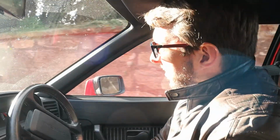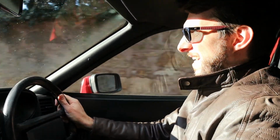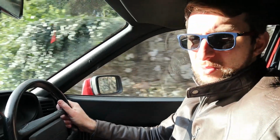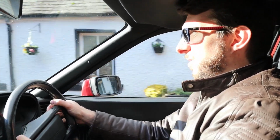So that was exciting, wasn't it? I've no idea why there's a 10th century Viking buried in a tiny little collection of houses in central Scotland, but there you are.